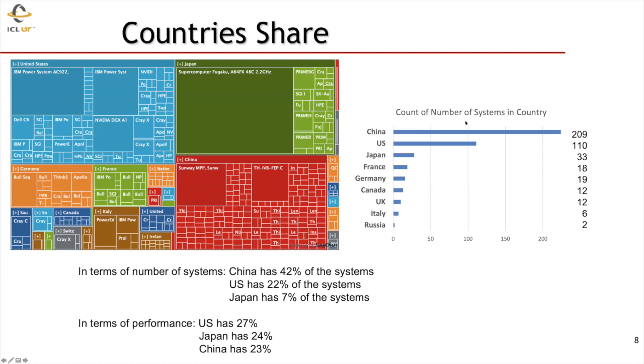In terms of systems, China has the most systems on the top 500 list. They have 209. So just looking at this tree graph, you see many small systems in China. The US has 110 systems. They're basically larger systems in the list, giving rise to roughly the same performance characteristics as China. So China has 42% of the systems, the US has 22%, and Japan has 7% of the systems.